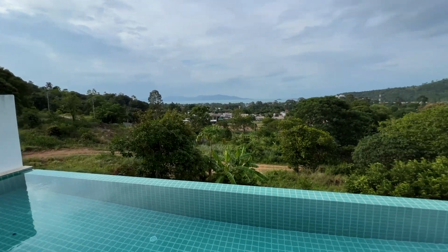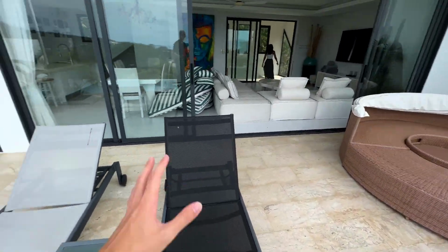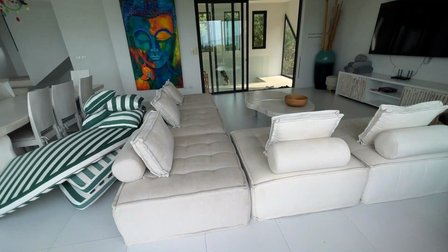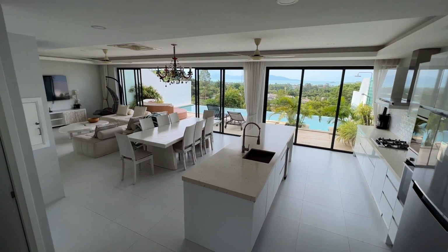This is nice. What do you think? I mean, it's not a view over the entire island, but I like the setup. Super modern, stylish. It feels very spacious. The couch is nice. It's got that sort of L shape. The kitchen is modern.